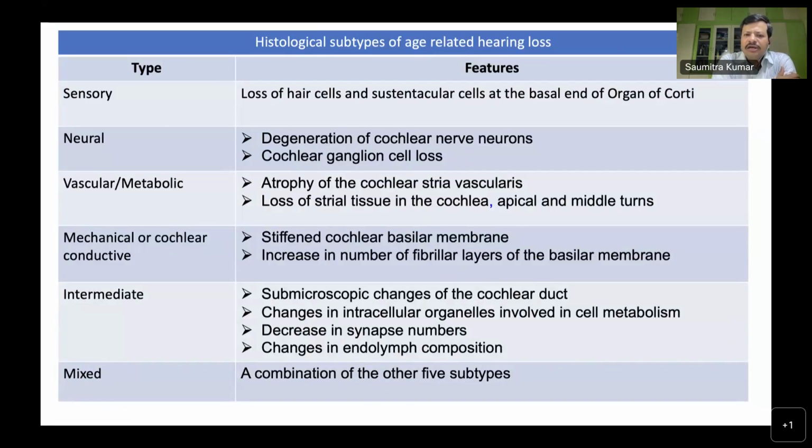There are a few histological subtypes of age-related hearing loss. Though we know that the management of all age-related hearing loss zeroes down to only one thing, and we know what that is, I will tell you later on. But we have to think about the histological subtypes, because some of these may have different types of presentation and different types of audiograms, by which you can understand the pathophysiology.